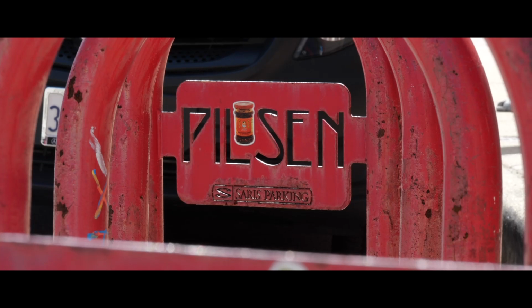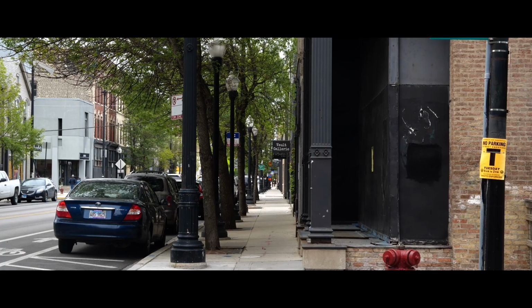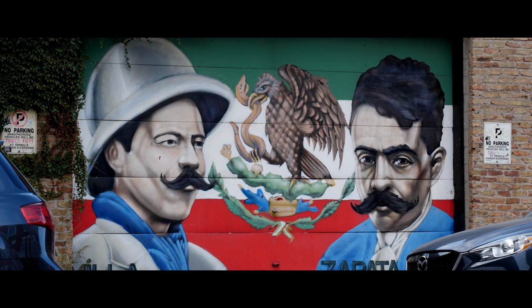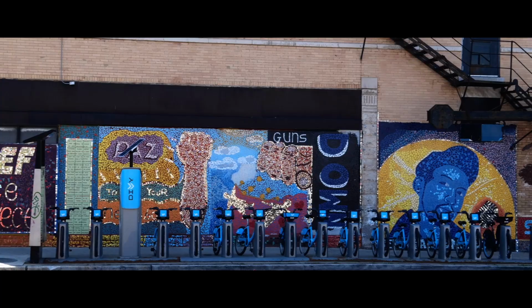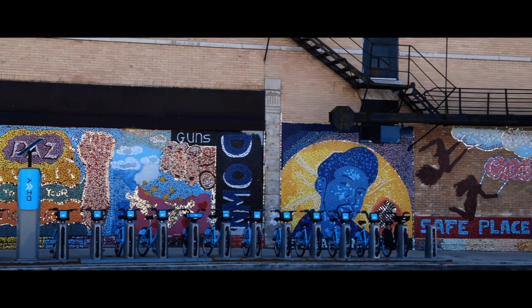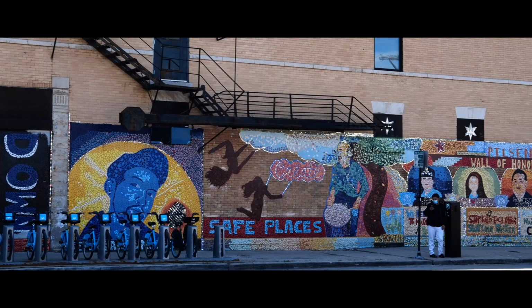Welcome to Pilsen. Pilsen is a neighborhood that shines through its art and Latino population. It has gone through massive changes since Chicago's beginning in 1837. In spite of this, the one thing that has remained consistent is the spirit of the neighborhood. It is a resilient place, a neighborhood that many are proud to call their home.